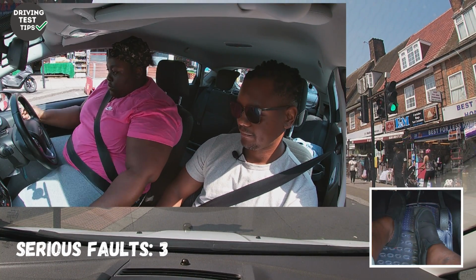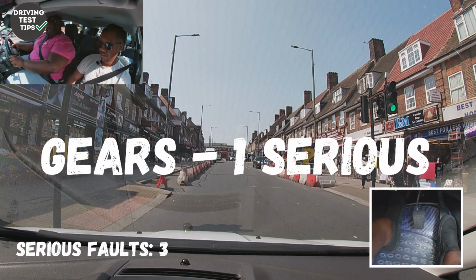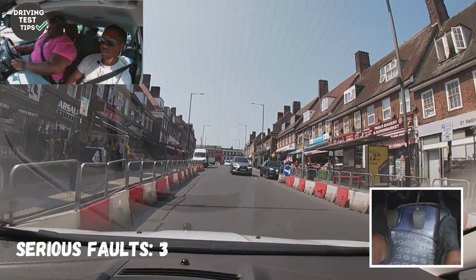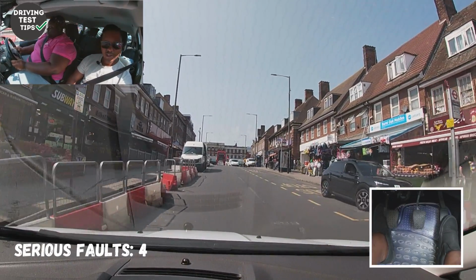In the wrong gear again. That's a reminder that she's once again on the wrong gear. Nearly stalled again there, moved up the clutch way too fast. Traffic lights, let's turn right please.